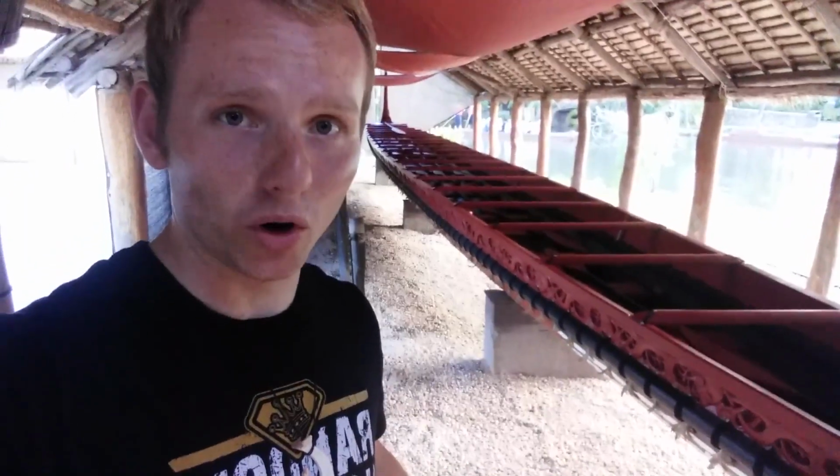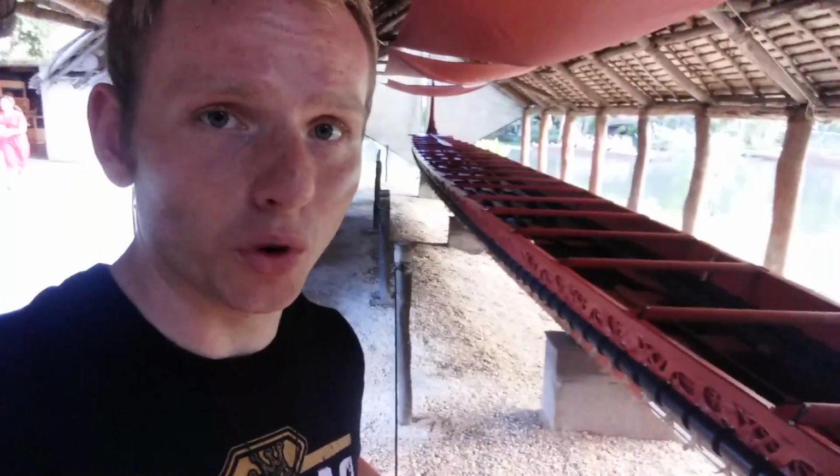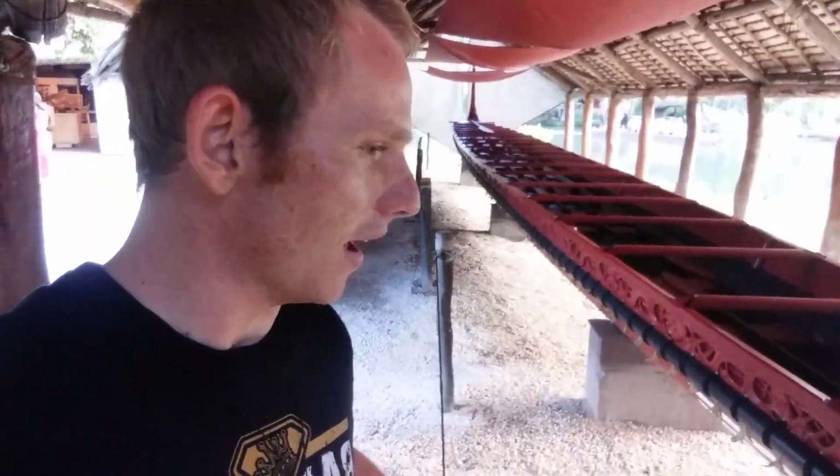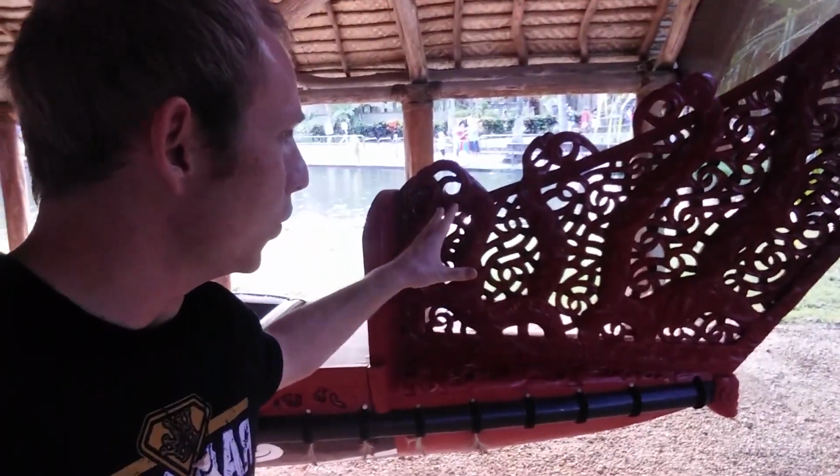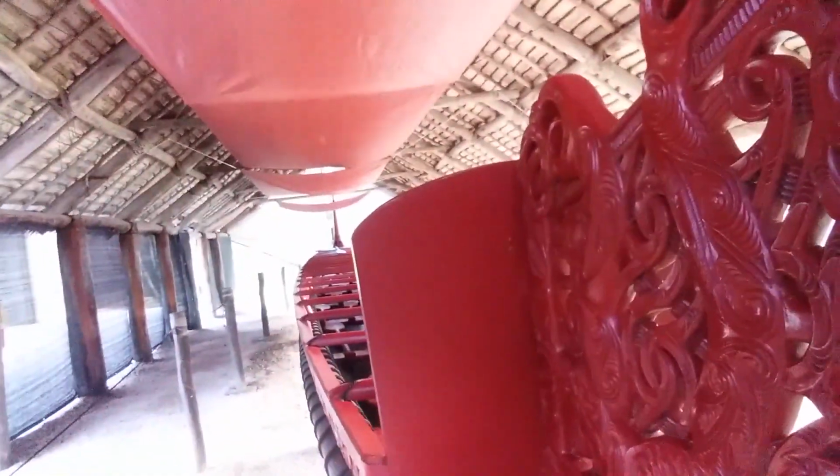This is a Maori war canoe, and as far as war canoes go, it's actually a very small one. It's a little over 60 feet in length, it seats 40 warriors, and it's incredible. One thing I want to point out is this open work, which was originally done with a tool called a toki, the Maori word for an adze. You can see just how intricate the carving was.